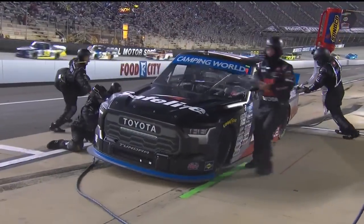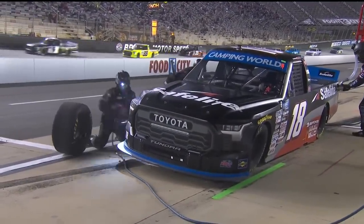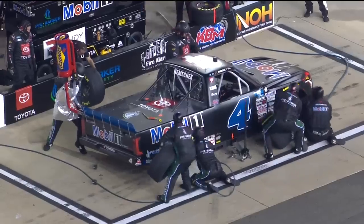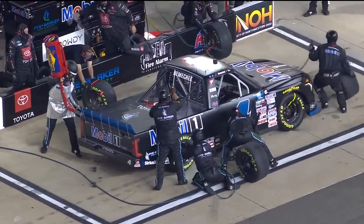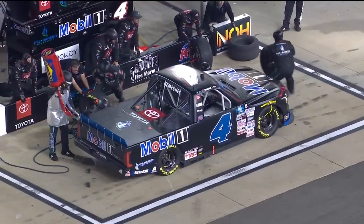And for Chandler Smith in the number 18, perfect on the sideboard. Coming into the pit lane, the biggest talk between the driver and the team was on the procedure just to get into the pit box. It's very different having to drive all the way around. For Chandler Smith, he said, I don't really want any big changes. I'm a little bit tight. Free me up a little bit, but he was really happy with the truck.